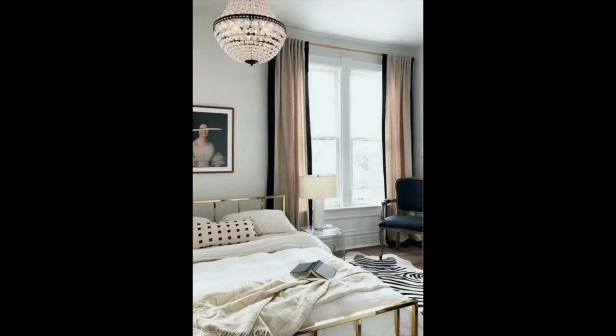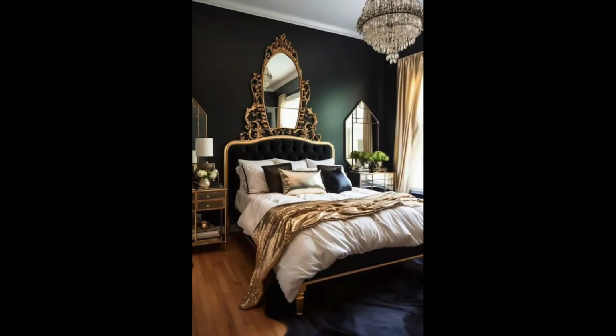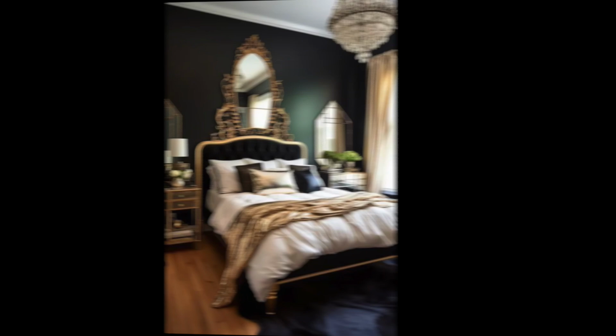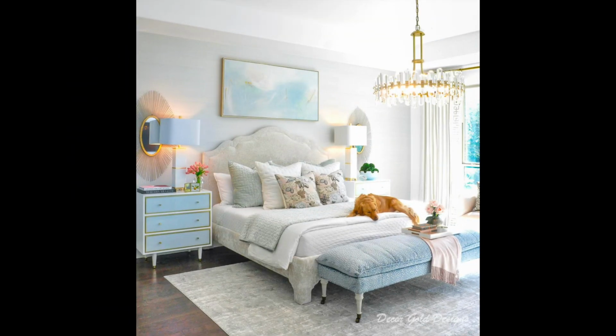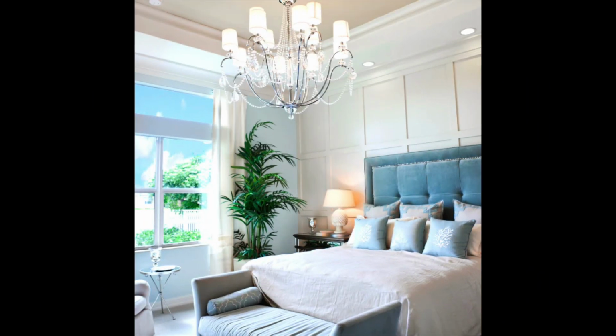So if you want to create your own modern glam bedroom, here are a few very easy steps for you. Number one would be to start with a neutral base. This is probably the first step in a lot of home decor styles that I talk about because it's going to give you the most versatility. So white, cream, or gray walls work the best. And since we're talking about a bedroom specifically, add a bold upholstered headboard that's going to instantly elevate your space.